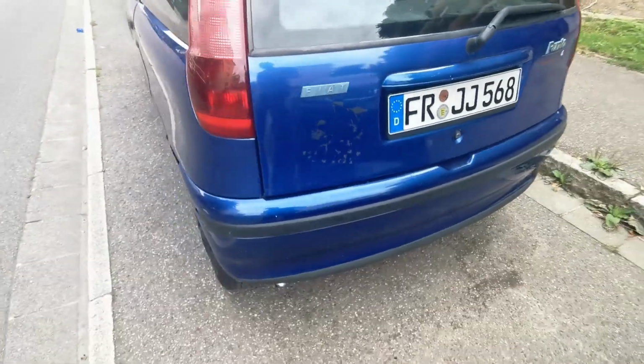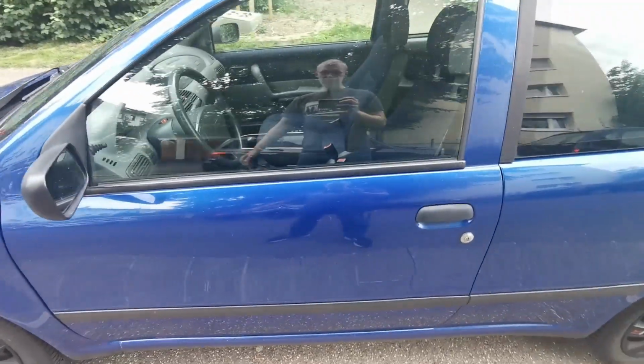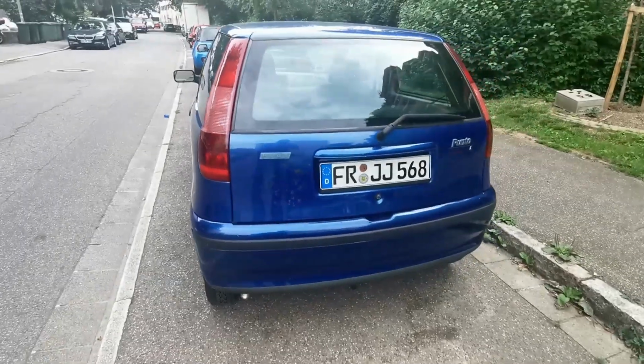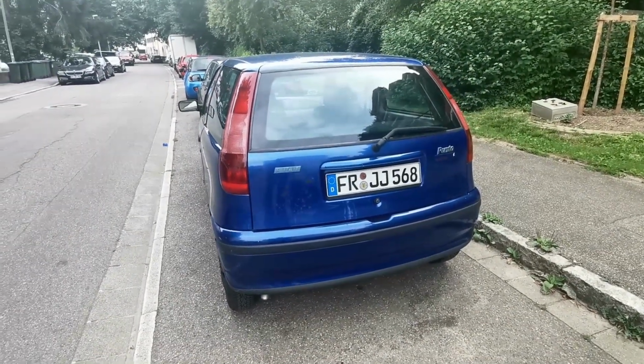Rear bumper just seems to have some scratches, otherwise it looks okay. More scratches and dings. Yeah, it's a used car. It's listed for 500, was fixed. He offered me 350 for it, because that's what I wanted.